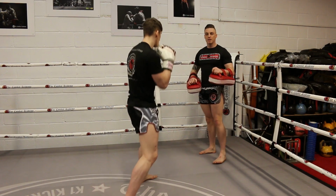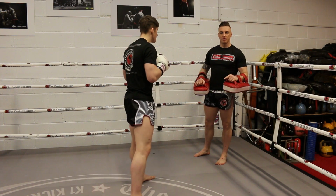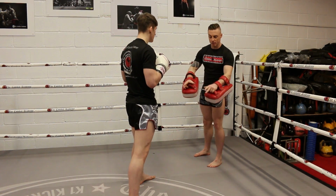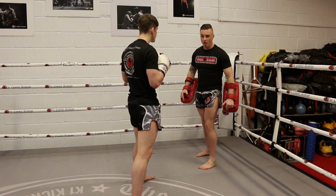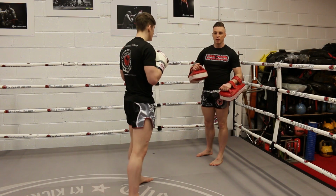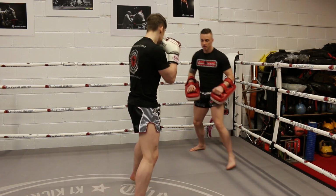When running this drill with fighters, we do it over and over again, because we want this to be reflex. We want this to be natural instinct, that he naturally adopts that position, he's aware of each exit, and he's aware that if I come forward, he's not going to give up his space, he's going to pressure me back. So we do it over and over again so it becomes reflex. A full round would look like this.